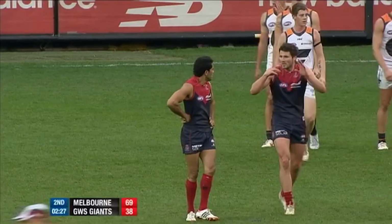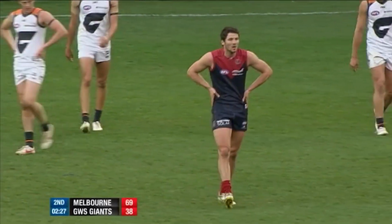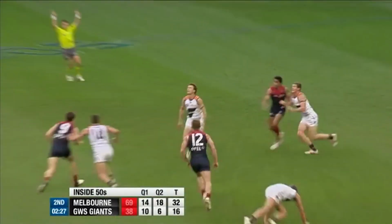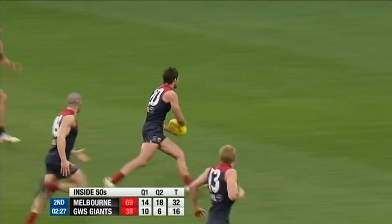And that's a good thing because I think in this day and age we don't see coaches toss their sides around enough when things are going bleakly. They believe so much in the process, they just stick with it. He could toss it around. Yeah, you're right about that. Kevin Sheedy could toss his side around from one end to the other. That's a good intelligent handball there by Sylvia.